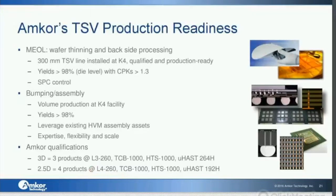And our product qualifications that have been completed on the 3D side, we've completed over 3 product qualifications with these environmental conditions, as well as over 4 2.5D interposer HBM products with these environmental conditions here.